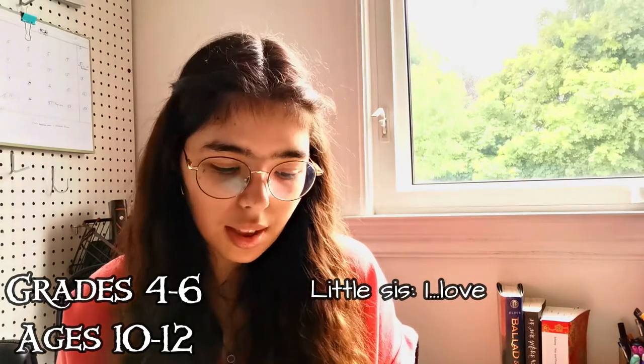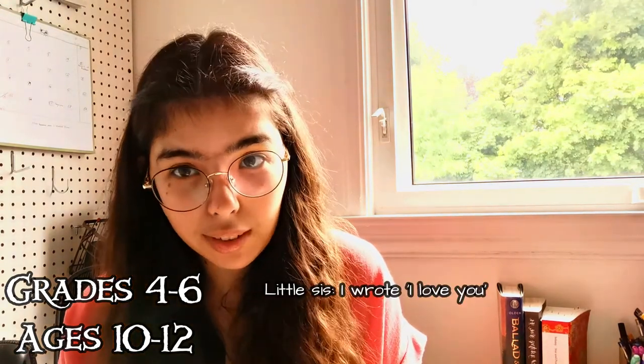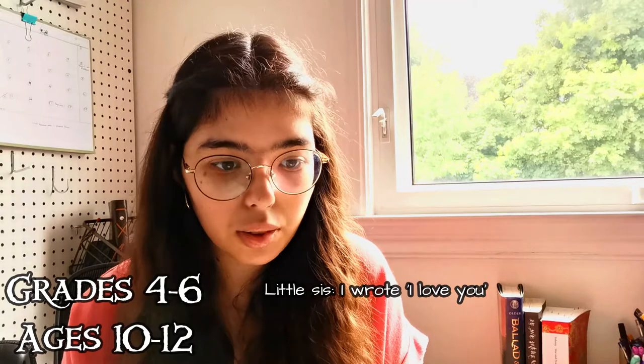So yeah, if you want a bit of a challenge, but still in your age range, grade range, this is one. The next one I'm going to recommend is actually an originally English novel. It's categorized as middle grade in English.